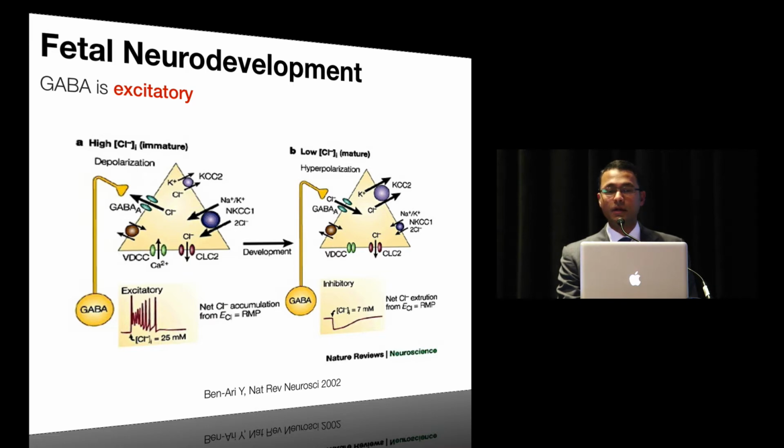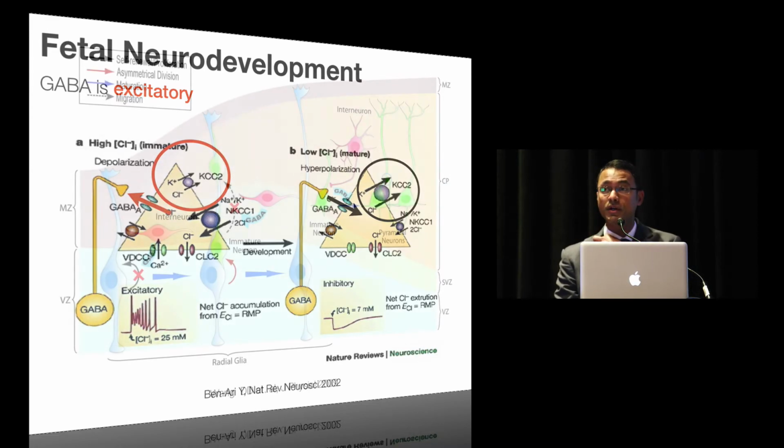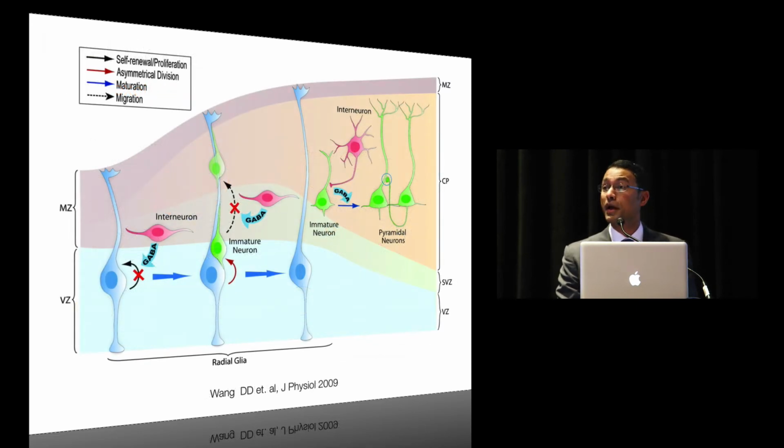And the third major problem with GABA especially is that it plays critical roles in corticogenesis. It's essential for generation of neurons and also migration of interneurons. And we know that interneurons form the inhibitory circuitry in the human brain. And so if you accidentally impede or derail any of these processes, the consequences could be profound.